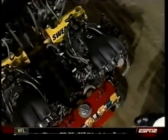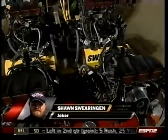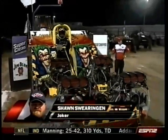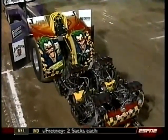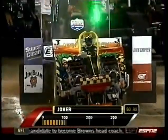Thanks a lot, Leslie. We'll get our first puller backed up and hooked to the sled. 4 spectacular-looking power plants for Sean Swearingen and the Joker. He typically had 3 on this tractor when he ran at the local level and even the national, but now with 4, he has to run the smaller blower. Only 871 superchargers when you've got 4 of those big bad Hemis out there.